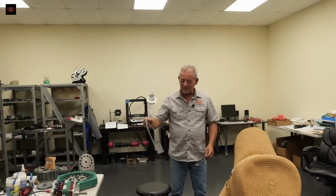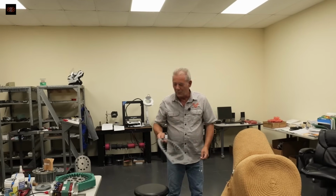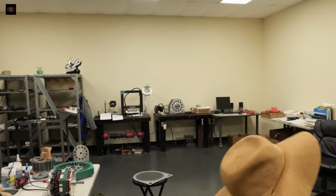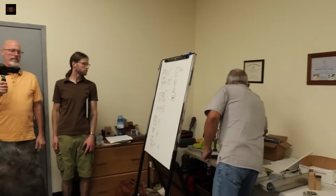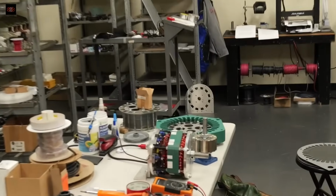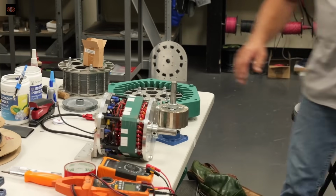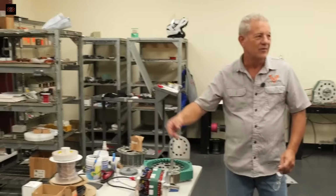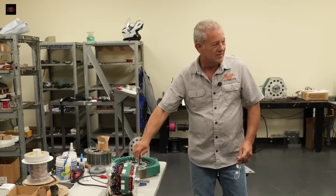You see 36 slots. You don't have T slots like you see in your average generator, so it reduces the cogging. This is a small rotor that goes into one of this size. But you can see in this rotor, you've got 16 magnets. So compare that to other rotors of your standard power generation, be it 2, 4, 8, whatever poles. You've got a lot of transitions going on there.